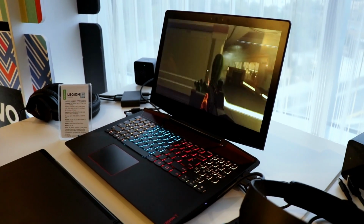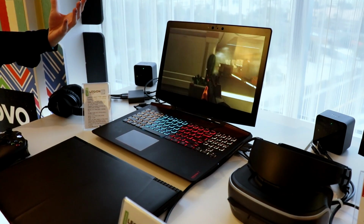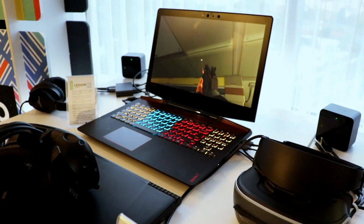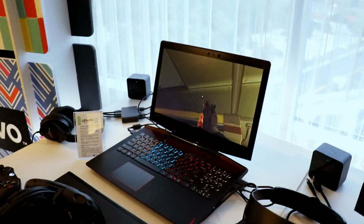It's view. But you can still get an idea. It's not going to give you room scale VR or anything like that, but it still gives you that VR seated experience. Yeah, and if you're looking for first-person games, you can look around and have that reticle, as fast as your head can track.